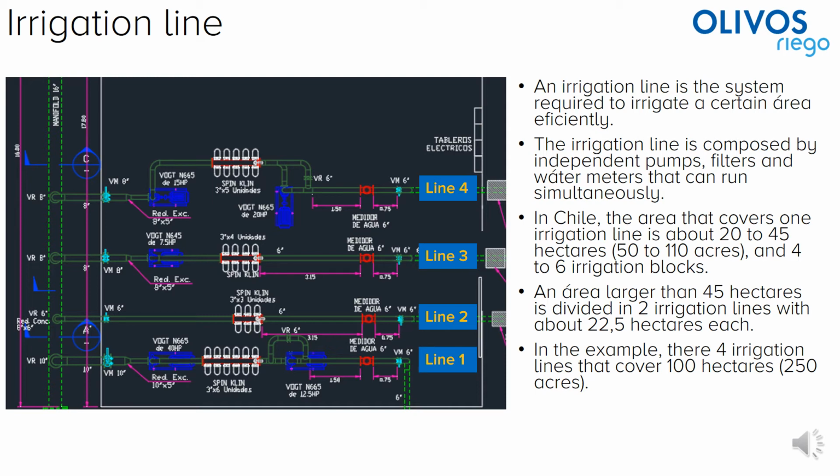An area larger than 45 hectares is divided into 2 irrigation lines with about 22.5 hectares each. In the example here on the left, there are 4 irrigation lines that cover 100 hectares, 250 acres. So what we mean here is that we have 4 independent irrigation lines that can run simultaneously, so we don't go with higher area.